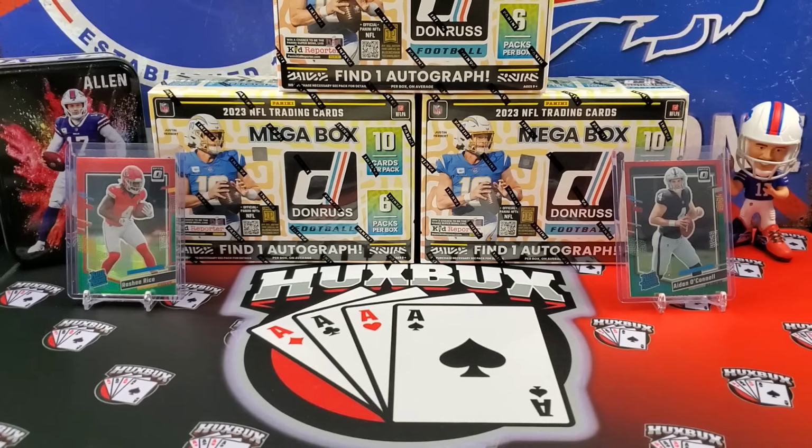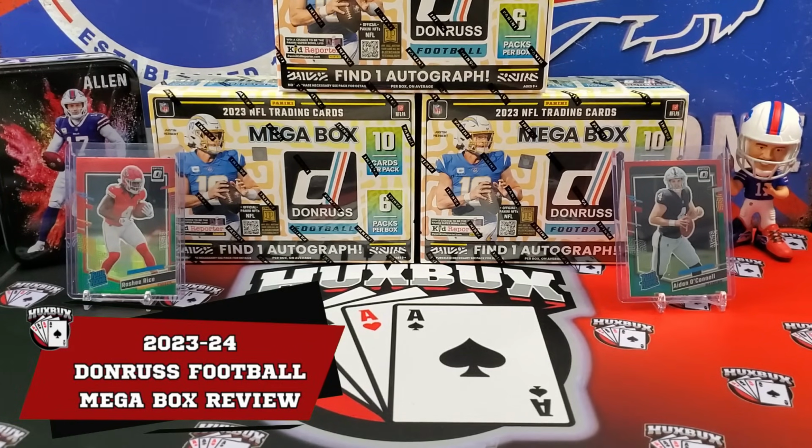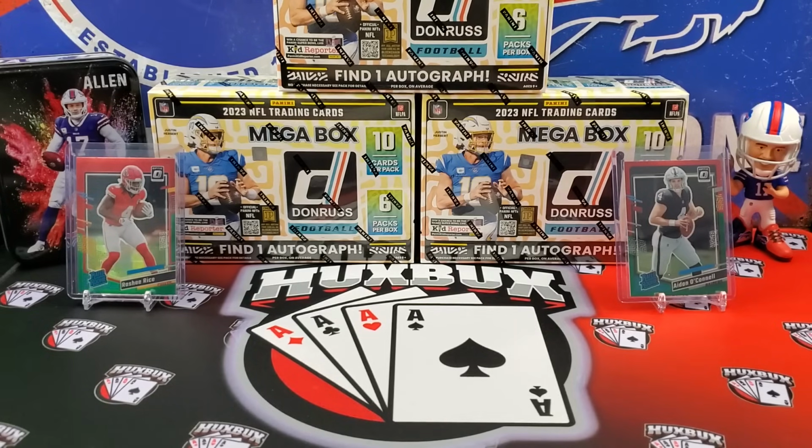Welcome back to the channel, everybody. Huxbox here. Today's video, we're finally getting to it, and we're going to be opening some of the 2023 Donruss Mega Boxes. The wait has been almost excruciating. I've watched other YouTubers open this left and right. I got these off of Target online more than a week ago. I was lucky enough to catch an overnight restock. I consider myself blessed because these have seemed, on paper anyways, pretty stellar.